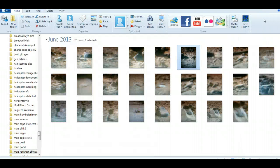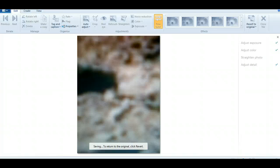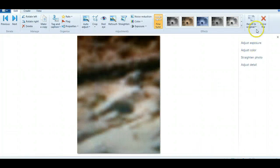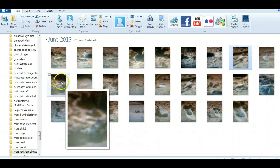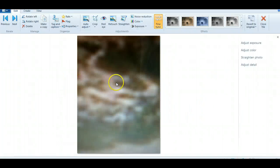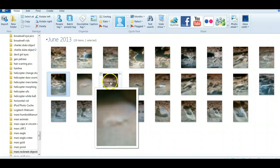Obviously, it could be some sort of crystalline shape. There's some more. I think the quickest way is just press exposure, color, noise reduction. There's one more. Nothing special. Some more of them there, obviously, on that rock. Very hard to do anything with these pictures. Nothing special.